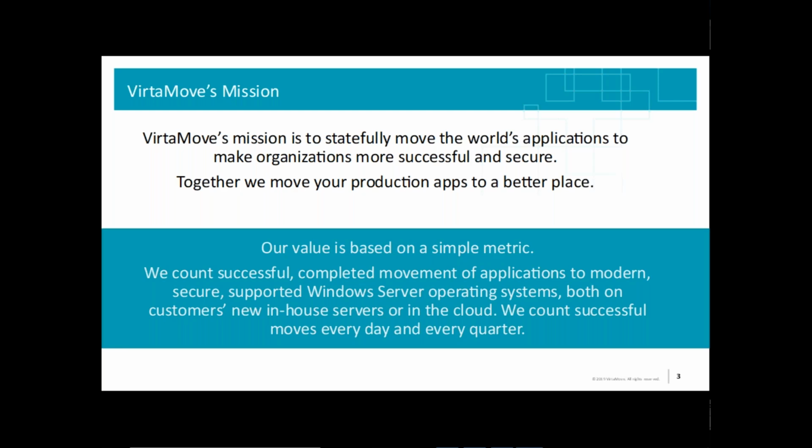We measure success on a simple metric in the business. We count the number of successful completed moves that we do as a company to modern, secure, supported Windows Server operating systems. We measure that every day. We measure it every quarter. And that's what our customers really want us to do: get them to new platforms, get their applications running on better, more modern servers.